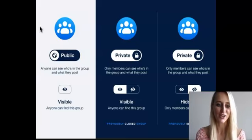If you are in a Facebook group or have your own Facebook group, this is a new feature they implemented. And if you're wondering where these controls are, they're in your group settings section.